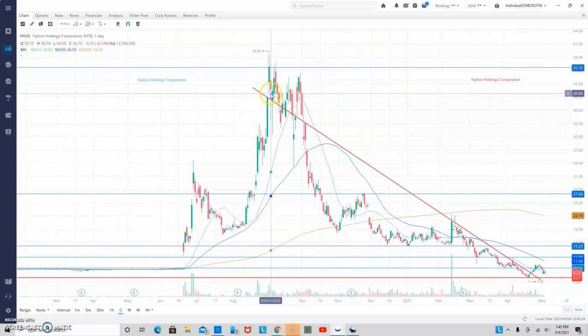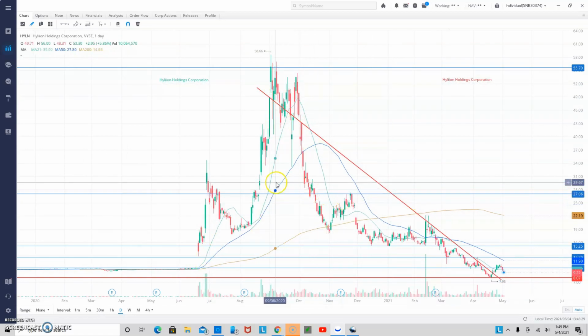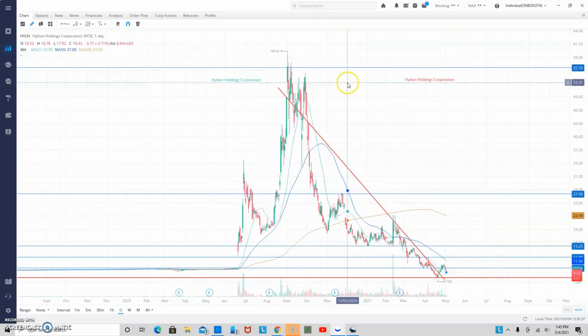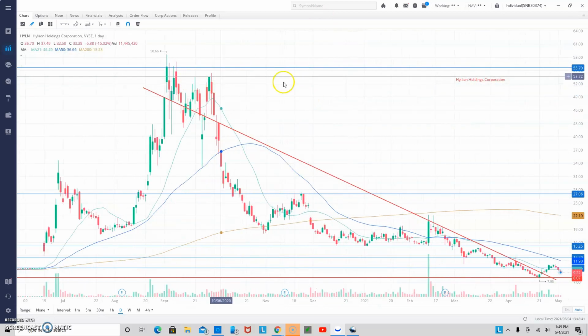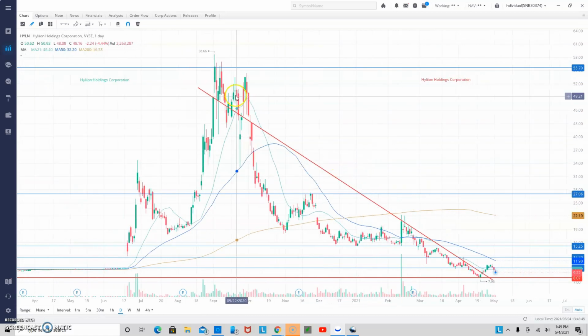You could see what it looks like. It looks exactly like a head and two shoulders, with the trend coming up on this side and the trend coming back down on that side. So not good to be involved in that. And a lot of people were holding up here thinking it was going to recover, but it ended up not recovering at all, and it just kept falling lower.